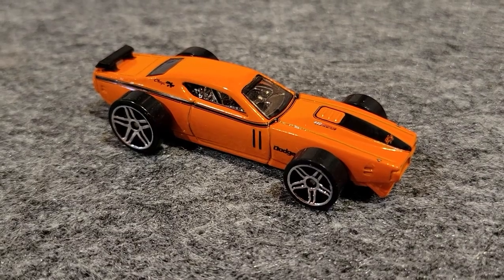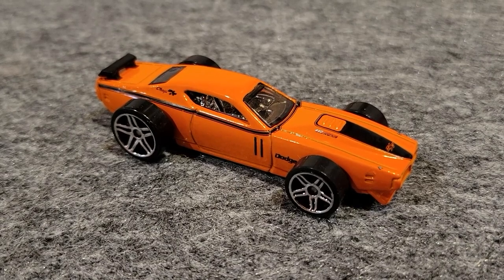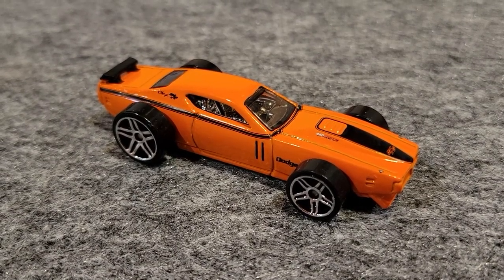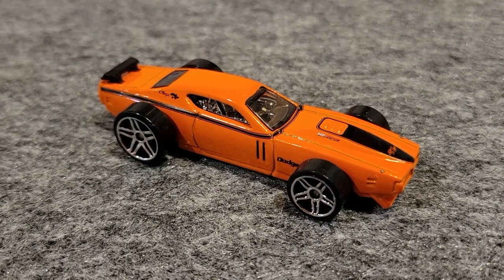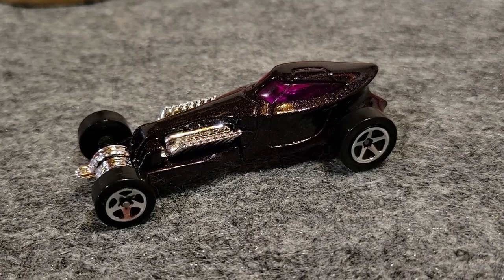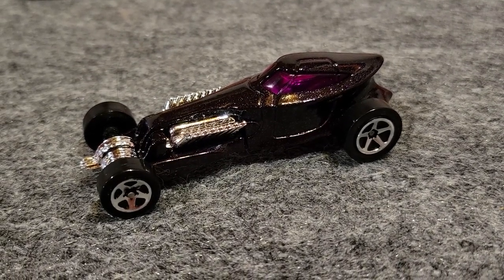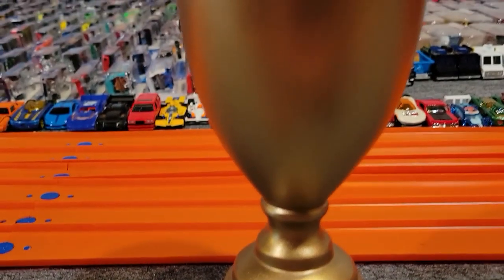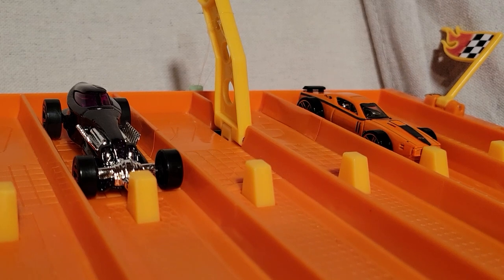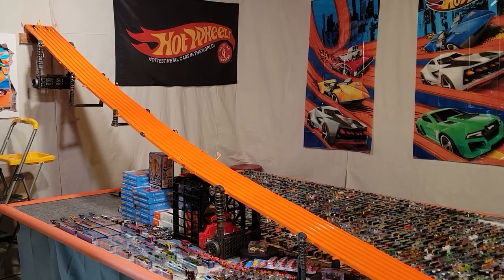The 71 Dodge Charger is the champion of our race. This is the torpedo version, so he's pretty slender, but he's pretty heavy. So now he's gonna challenge our current champion, which is Sweet 16 number 2. They're both pretty similar in weight and design, and we'll see which one is the fastest, and we'll end up on top of our trophy. So we're set for race number 1. The first to win 3 races is our champion. Ready, set, go.